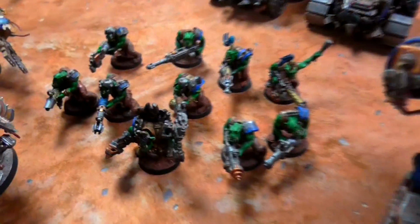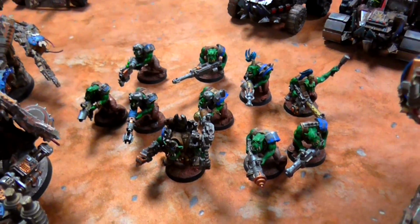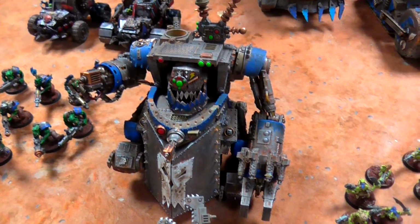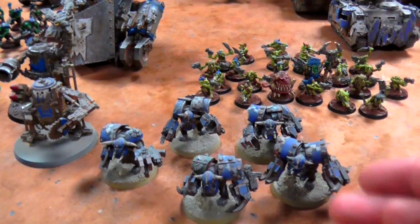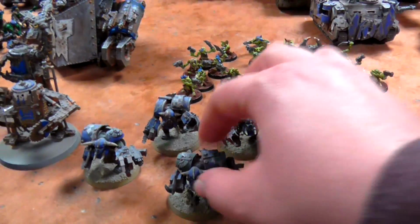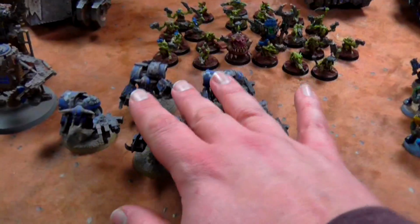We've got my Looters here, which have just done some slight conversions. We've got a Morkanaut going on there, just chilling in the background, saying hello. We've got some Meganobz right here. I wanted a bit more of a feel with our plates, rather than the whole mechanicalness, like they just strapped armor plates to them, so we did that.